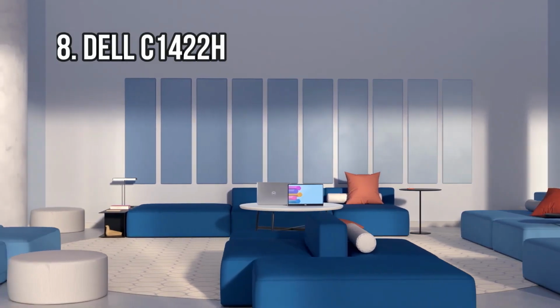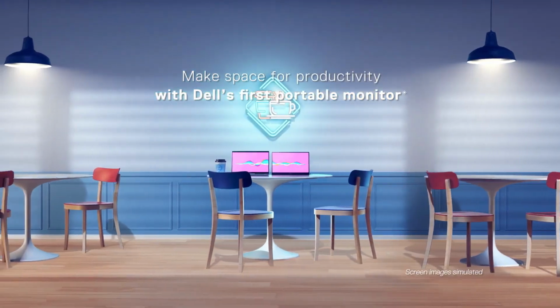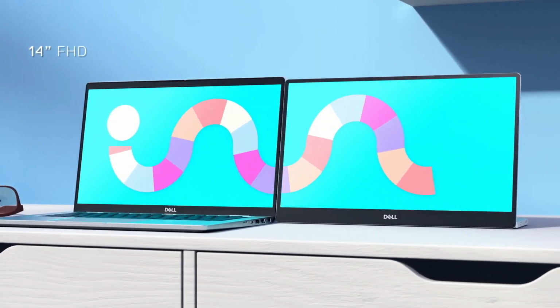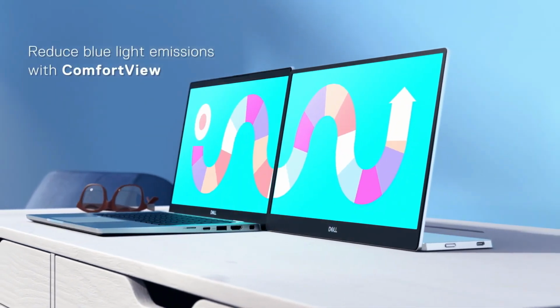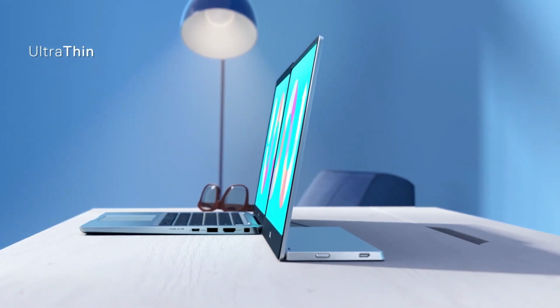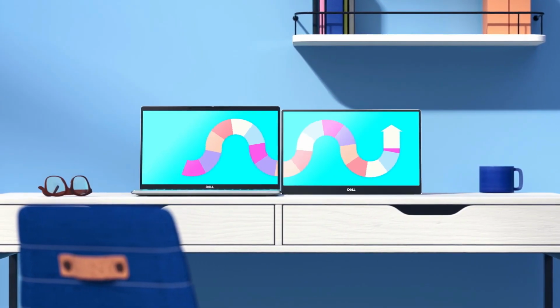At number 8. Dell C1422H, Best Budget Portable Monitor. For a monitor that's not only affordable but also portable, you want to snag the Dell C1422H. This 14-inch display gives you some extra screen real estate, so it's great for mobile use or as an additional monitor for your permanent workstation. Most importantly, it's compact enough to go with you anywhere.